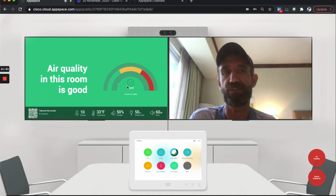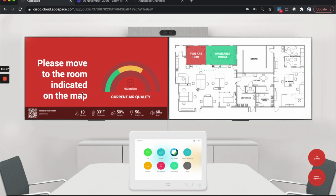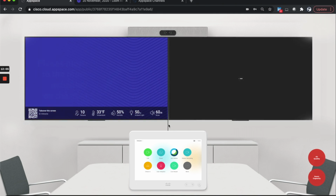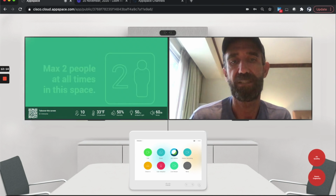Same thing with sensors such as air quality. I can trigger an alert, overwrite, and say that you should now move to another room indicated on a map that has better air quality. So using the sensors that may be running inside the room or natively on the codec, you're able to indicate to the Appspace app which content or which information should be displayed.